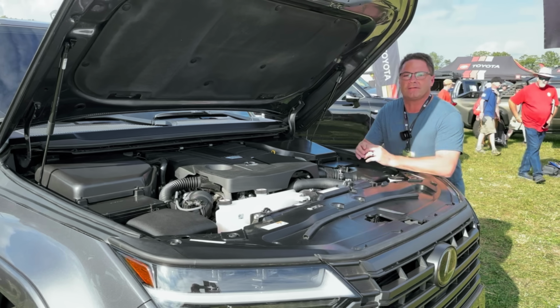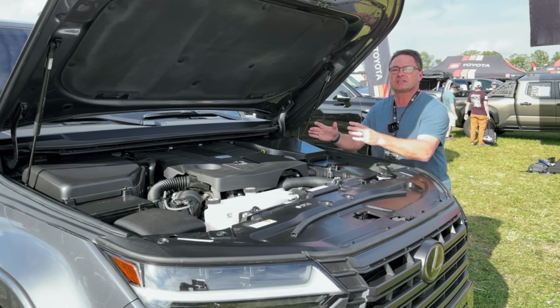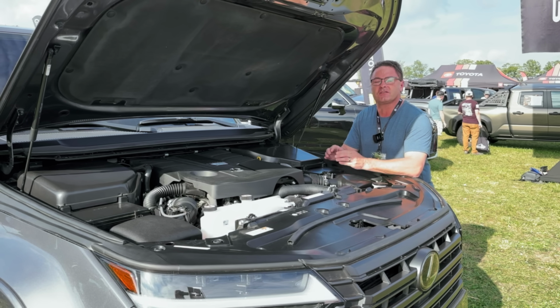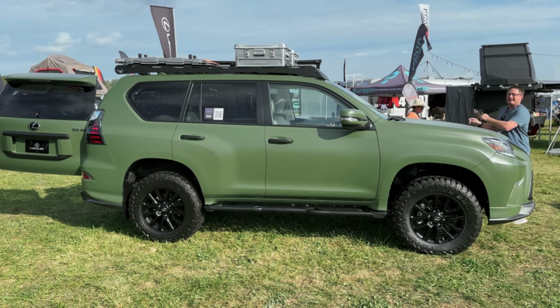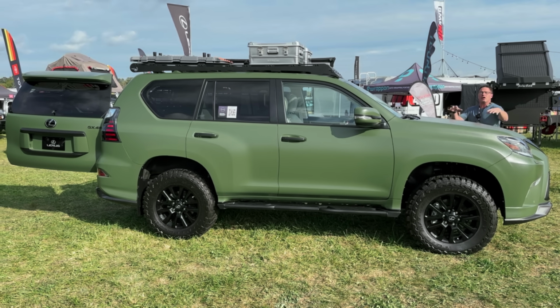This is a 3.4 liter twin turbocharged V6 engine. Think Tundra, think Sequoia, think Beast. Matched with a 10-speed automatic transmission. This is full-time, four-wheel drive, really cool stuff. Now before we talk about what's new, it's really exciting. It's like opening up a shiny Christmas present, but we still gotta know what we already have.